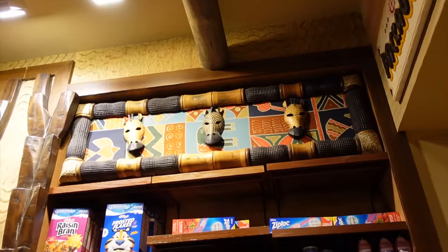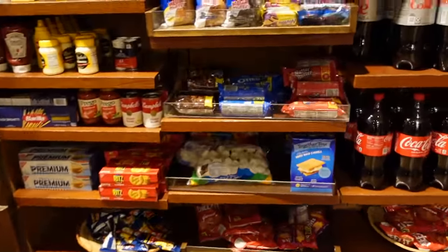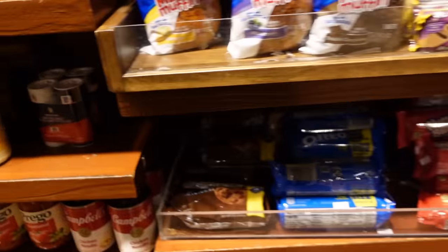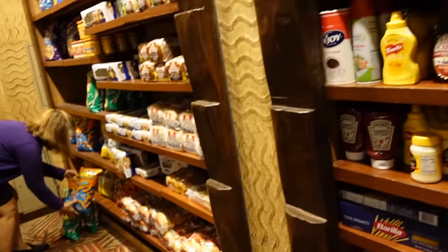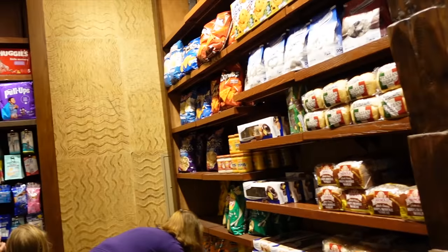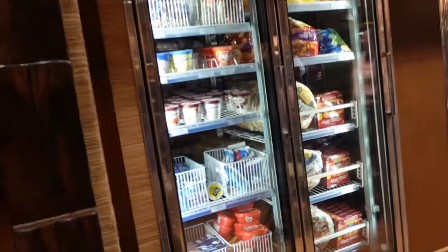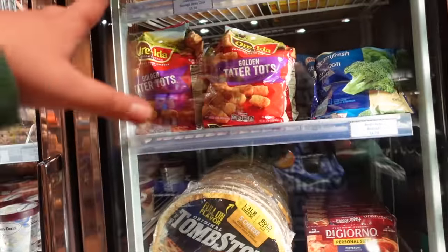Love it. The cool thing about most of the resorts at Walt Disney World is that in all their shops you can get quite a lot of food items as well. They even got, look, Duke's mayonnaise. Love it. So loads of basic needs that you might have. There's Pop-Tarts, there's bread, there's toast, etc. Cookies. They've got quite a lot of medicine, some lollipops, and then they've got fridges here where they have ice creams. They've got frozen pizza. There you go. Tater tots, a very American thing. We've got waffles. There's a lot going on.